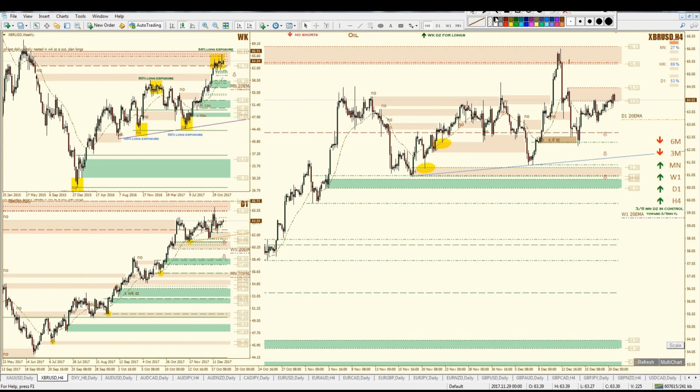So oil, what do we see for oil? Let me see. So we have this area of daily demand, but we have weekly supply and control, and at this weekly supply, long exposure is at 84%, very high. Last time long exposure was in these 80s, we saw profit taking and a move to the downside. So I believe, even though this is a really poorly formed weekly area of supply, that we're going to see a drop here for some profit taking.